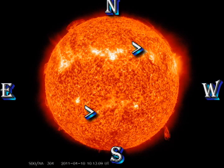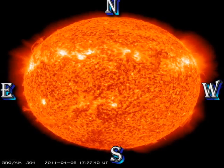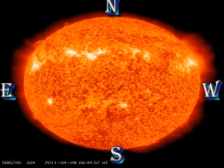In the helium 304 images, the large filament in the south is still stubbornly refusing to lift off, but I still have high hopes for that. In the meantime, a rather impressive V-shaped filament is formed in the northwest. It's probably worth keeping an eye on that one too. In both the northeast and the southwest there seems to be eruptive prominence activity, and one in the northeast seems to be associated with the coronal mass ejection that I mentioned earlier.